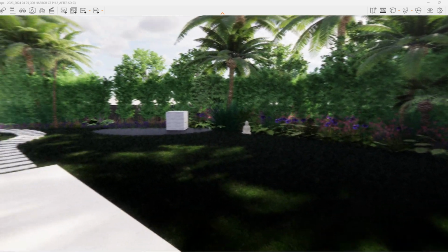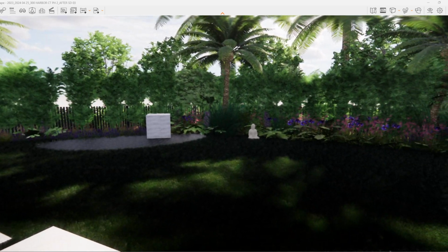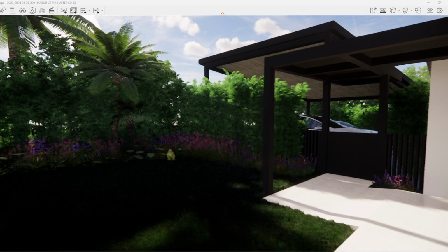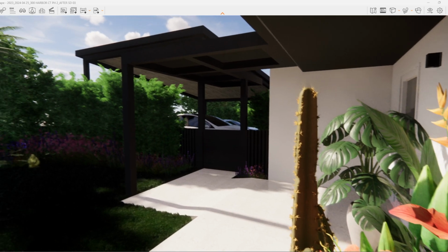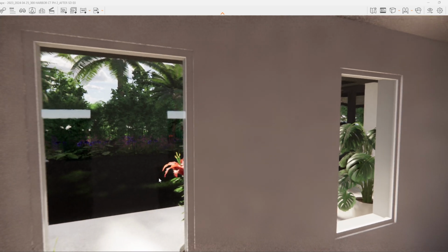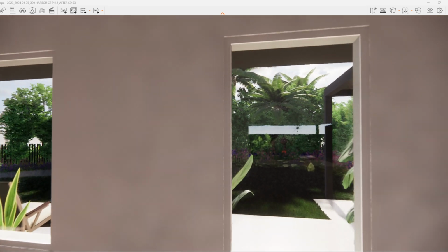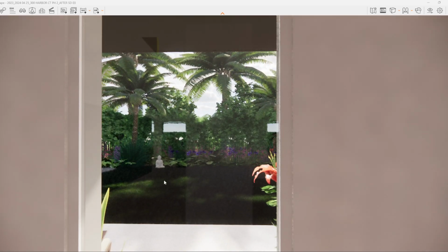So let me walk over here just to give you an idea. If you're sitting in the rocking chair, looking around, it's a nice front yard and just a real glimpse of your cars. So in that way also, to show you when you're inside your house, I'm going to walk through the wall here. When you're inside your house, you're looking out again at nature and greenery, not at your cars, which I know is important.